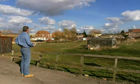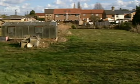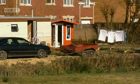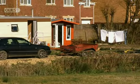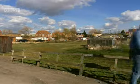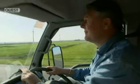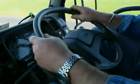Well, now, this is a sizable plot, but apparently this is for 4 houses, and the plot I'm looking for is right over there where them 2 caravans are parked. So it seems I'm a bit too late. Somebody else is doing it. I'm prepared to spend a lot of time looking around for a plot. Just like your perfect partner, you'll know when you've found the right one.